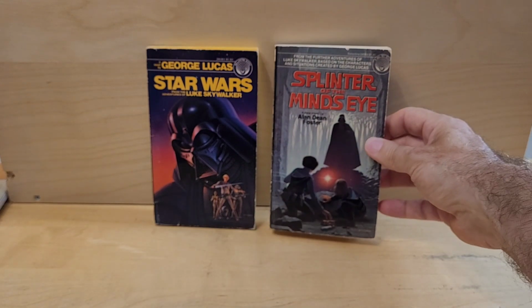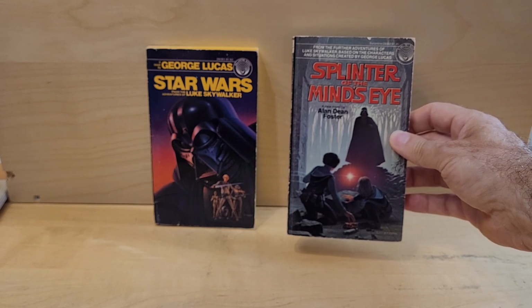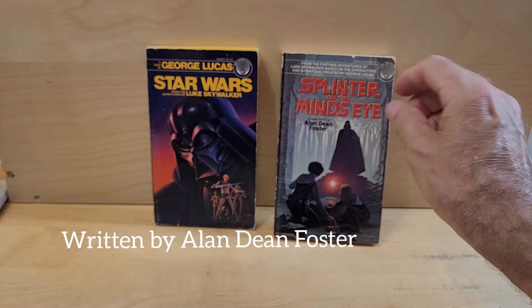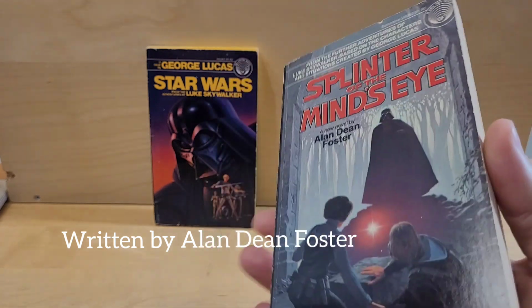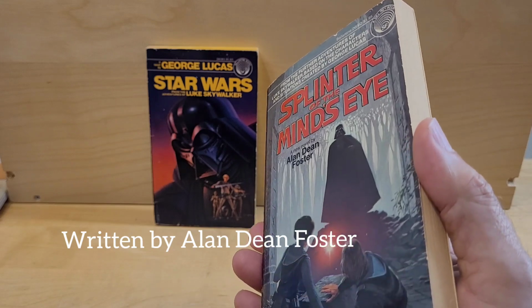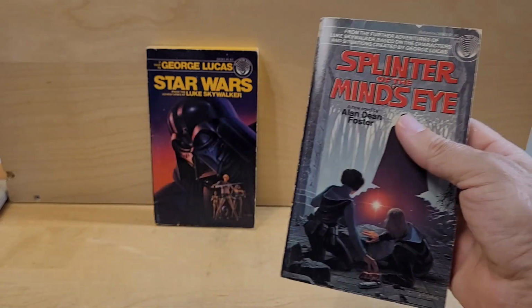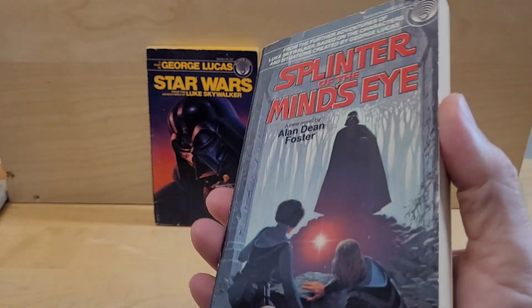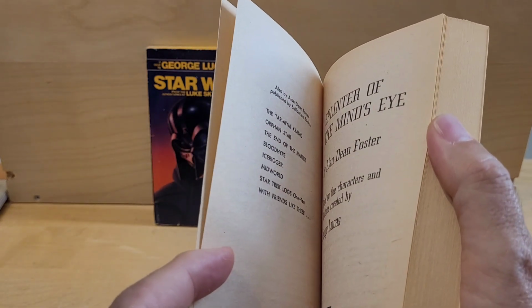And this is also a Ralph McQuarrie cover. This is Splinter of the Mind's Eye. And you see it's got the Star Wars lettering, but it's the only book with it. In the early Star Wars books, they didn't have Star Wars on the cover. Anyway, I think this is a reprint.